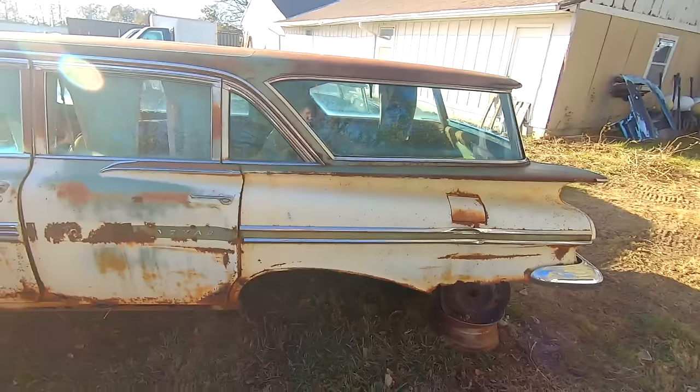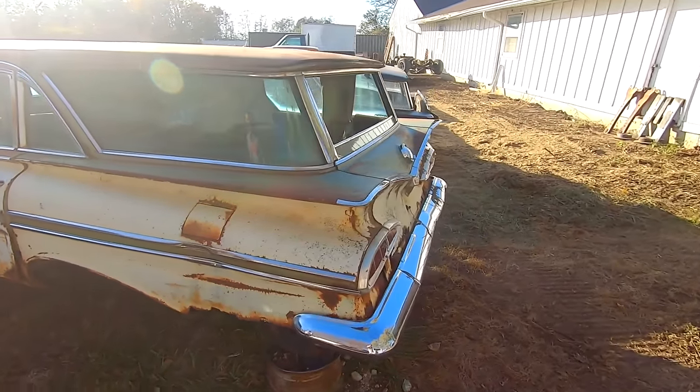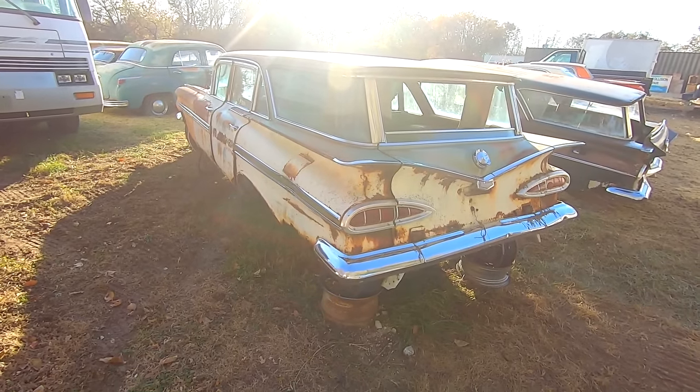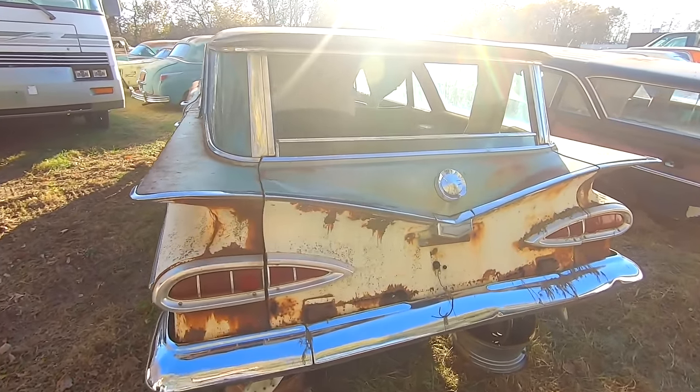Mom would have been pretty high up taking this to the grocery store back in the day. Oh yeah, she'd have looked good in that. I think these brand new, an Impala convertible, I want to say was like 2,500, and I think these are like 2,800. I could see them being more with the Impala trim, and there's a lot of options on them as is.